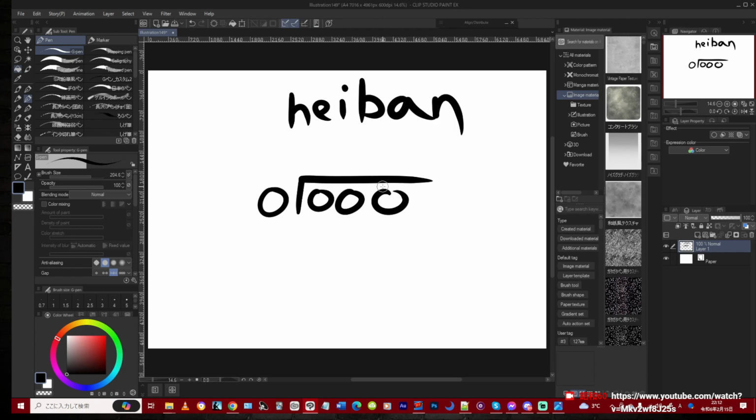Heiban. Now, the Heiban style of pitch accent basically means there's no actual pitch. Even the sentence particle will follow the pitch as well.